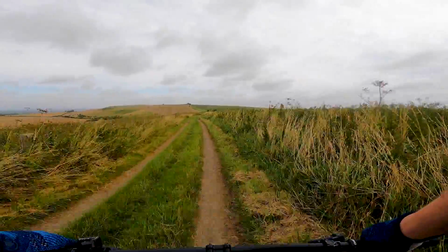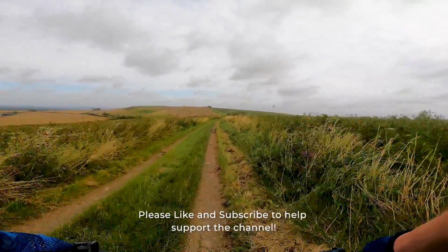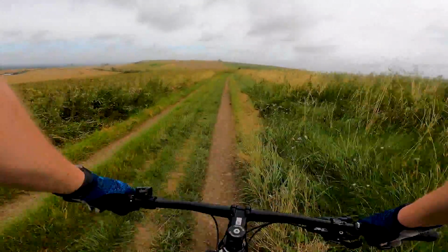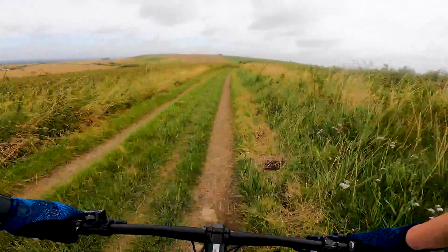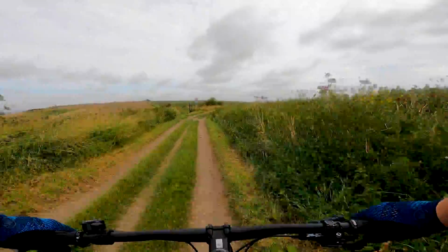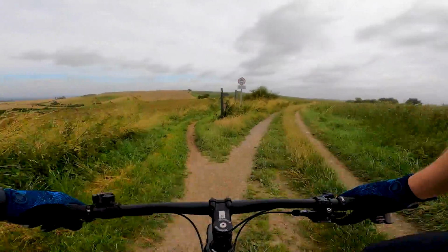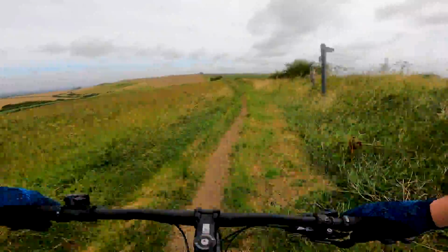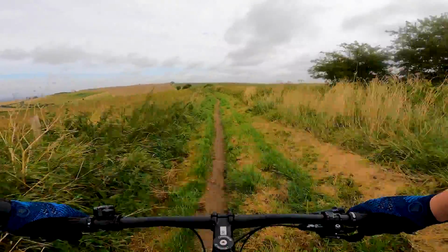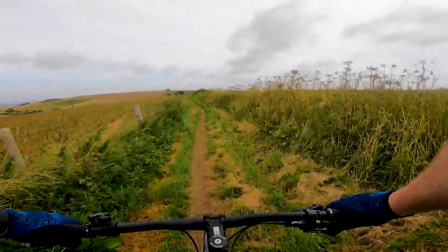This is really nice, isn't it? I'm not sure if the camera will pick this up, but I can just about see the radio tower on Fox Hill over to my right. I'm just going to turn off here. This route's known as the Aldbourne Circular Route, as well as the Ridgeway Trail.